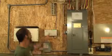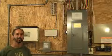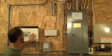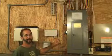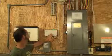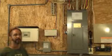Now the last part of the system that I'd like to talk about is this device right here. This is a Sunny Web Box. It is a data logger which connects into the inverter here, and it also has an Ethernet connection to connect it to the internet. This device is made by SMA America, which is also the manufacturer of the inverter.